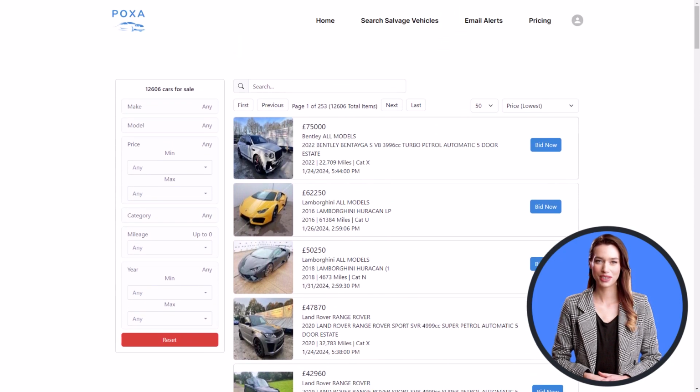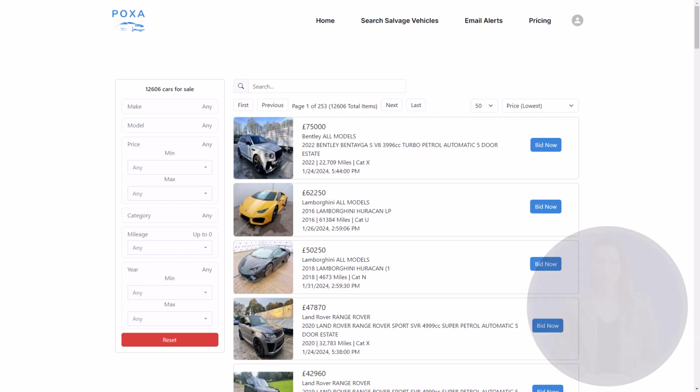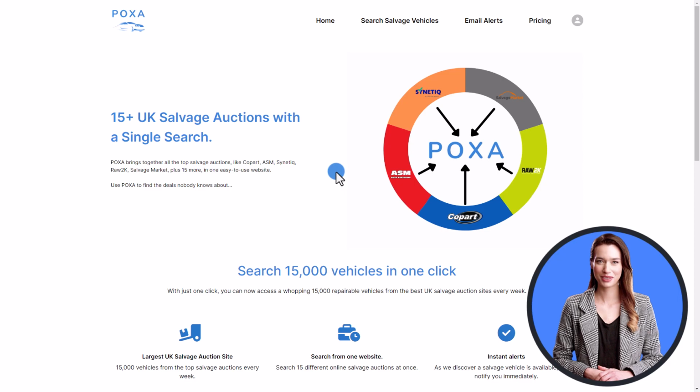In today's demonstration, we'll guide you through the user-friendly features of our platform, designed to save you time and uncover hidden deals. To begin, go to www.poxa.co.uk and click on the Search Salvage Vehicles button.